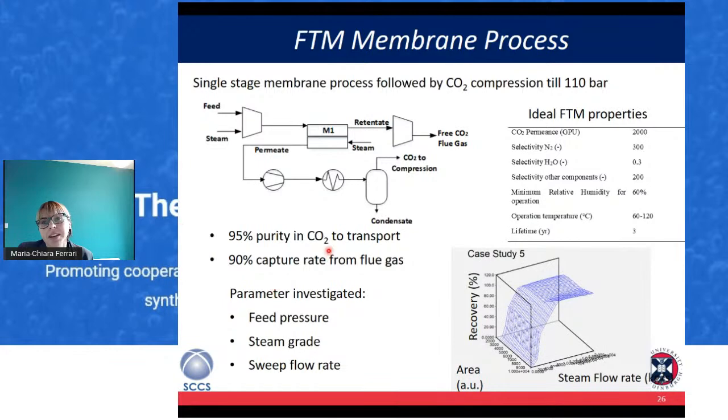We are still designing for 90% capture and 95% purity in the transport. And we want to investigate different parameters. So we want to see the pressure in the feed, the temperature of the steam, so the steam grade, and the flow rate, and what would be the optimized design.